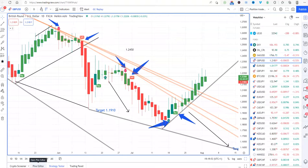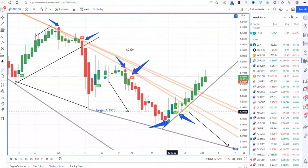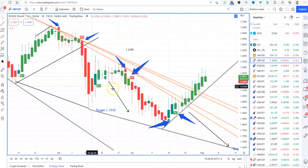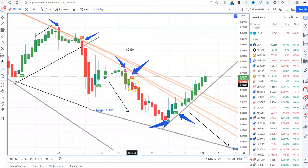Here's another great example, the pound USD. We had a double buy here on the 20th of July. So let's say you get on there on the next day. Current price 121.80. Somewhere about there, so 227 pips is that. This down, double sell here, everything going red. Simple, isn't it?